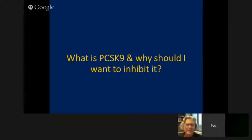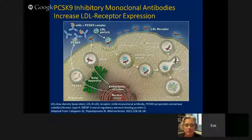The first question is, what is PCSK9 and why should I want to inhibit it? So let's go through this diagram and first review the regular way that the body removes cholesterol from the body via the LDL particle. You can see here the LDL particle binds to the LDL receptor, that's a little red squiggle, and that LDL receptor complex is then invaginated into the cell, and within the vesicle it then splits off the LDL receptor, which is returned to the cell surface and goes back and starts removing LDL cholesterol from the body. It actually recycles the LDL receptor up to 150 times.